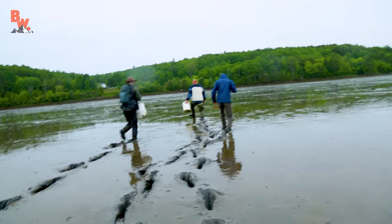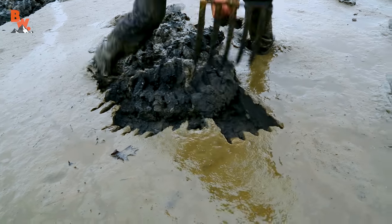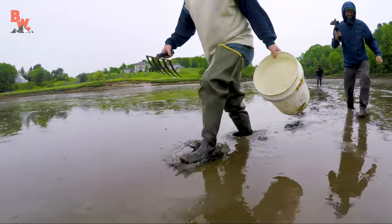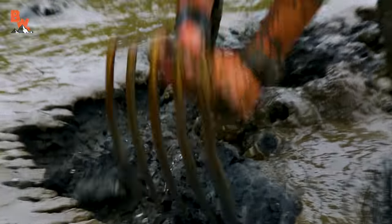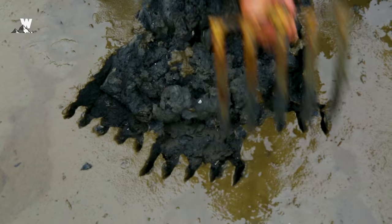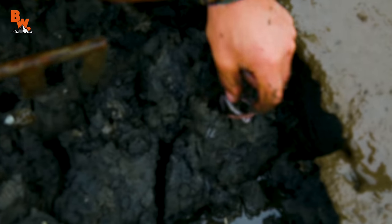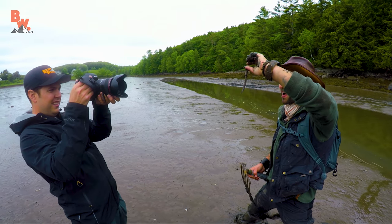At the start of this episode, I honestly had no idea what to expect when it came to digging in the mud for worms. But here's what I learned. First, it's incredibly difficult, not only to walk across the mud flats, but also to dig in the heavy, wet mud. Second, it's muddy, in case that wasn't completely obvious. And third, it's actually a lot of fun, like looking for a needle in a haystack, or in this case, a bloodworm in a mud flat. There we go. That's a pretty good sized one right there. Nice. I'd say about as big as we found today.